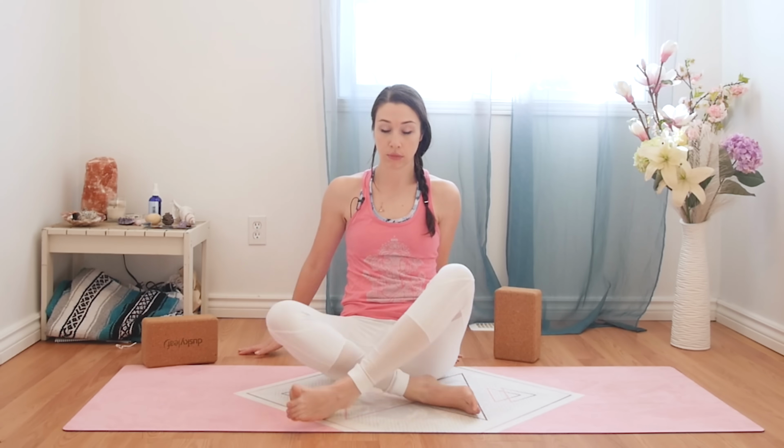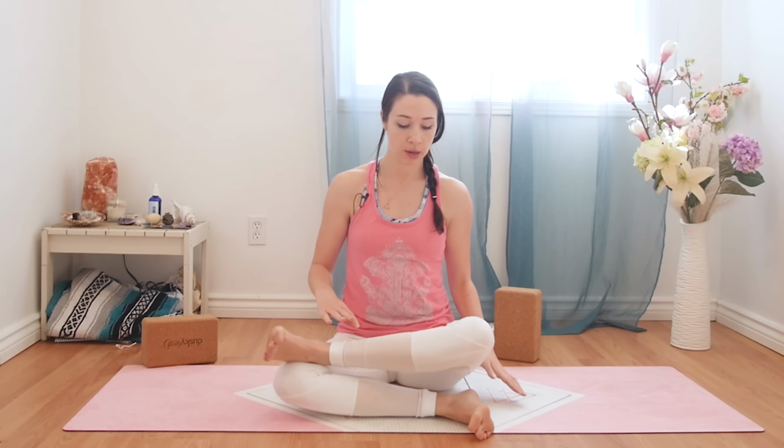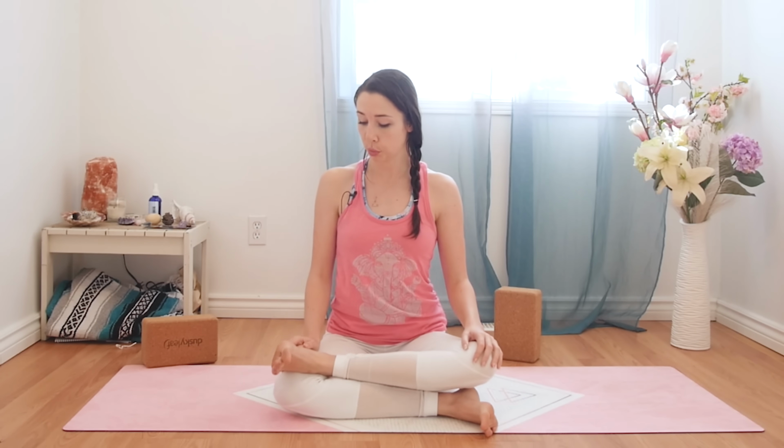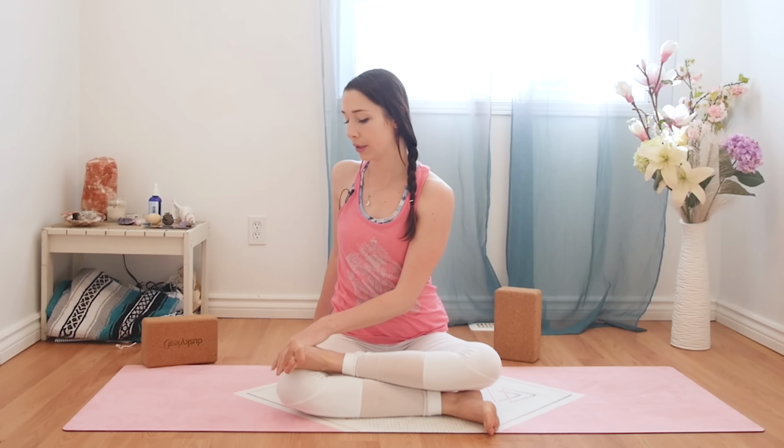And moving either into your square pose with a twist or just stacking one shin in front of the other instead of on top of the other. Try to keep your feet flexed. This helps to protect the knee. And as you lengthen up through your spine, you're going to rotate, this time facing over to your left foot, so rotating to the right.